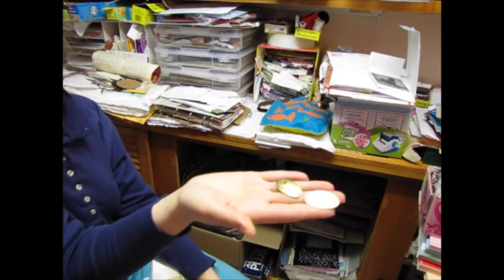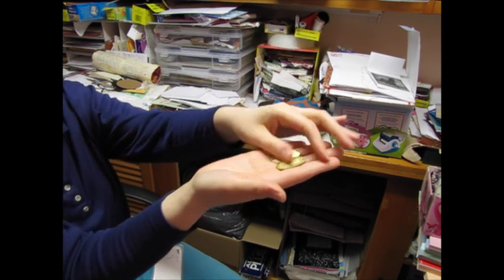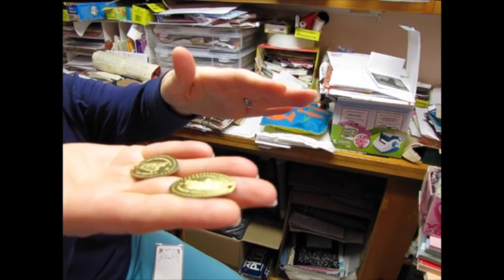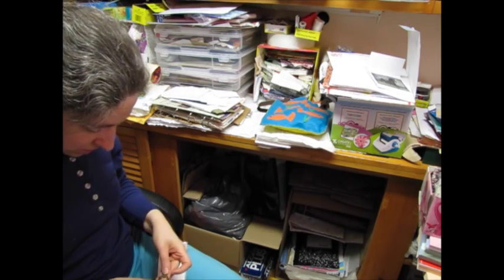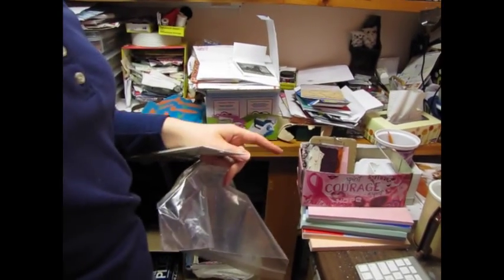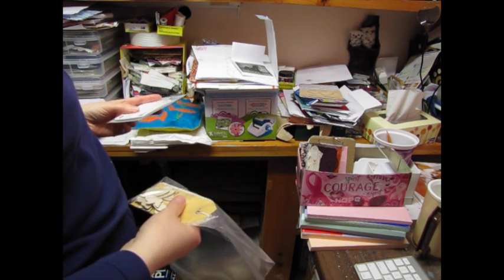These things used to be loonies. Wow, serious lighting issues today. Anyway, they used to be loonies, and I want to put them on a thing, but I'm gonna put them over there in the little unfinished stuff project thing.